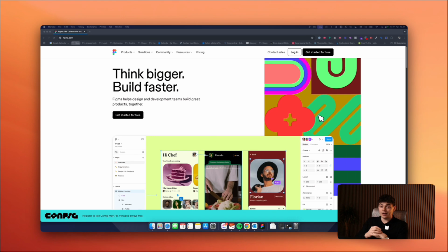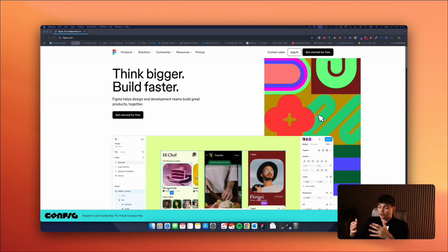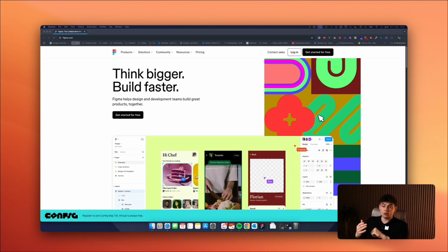So first off, we have to look into Figma. When we have a new client, we actually need to develop some kind of design up front. Let's say you have a new client coming in and you don't really know what to offer them, but you want to showcase some of it. Maybe you do not have a portfolio already, but you want to showcase how good you are.